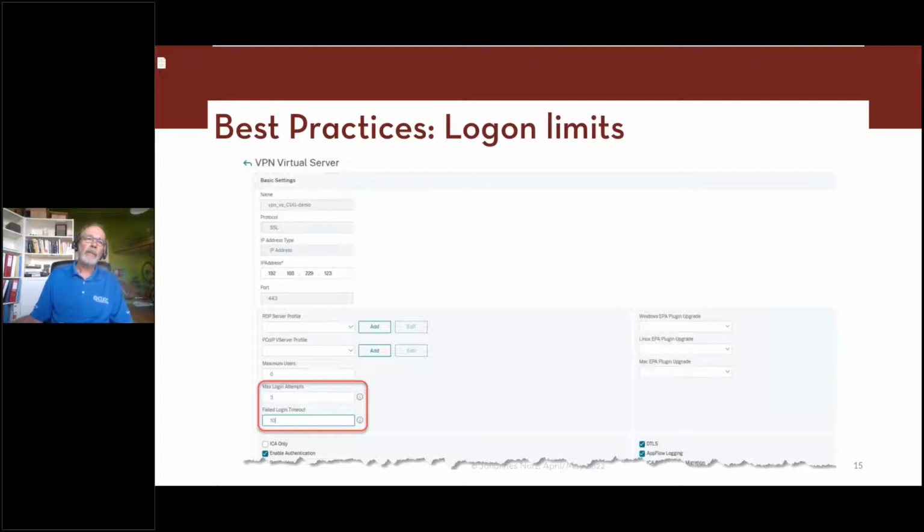Set logon limits. The LDAP authentication doesn't trigger the account lockout. So there's basically a more or less unlimited number of logons possible. If you check the properties of your virtual server and click on, there's something like more here, you see the maximum number of logon attempts and the failed login timeout. So I would suggest permitting 3 login attempts, and then wait for 10 minutes. So lock out the user for a certain amount of time.